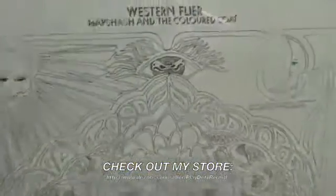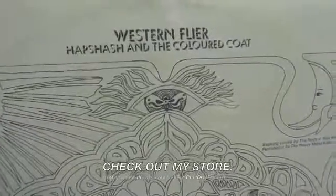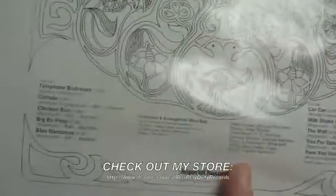Yeah, this is definitely one to keep an eye out for, guys. Western Fleer. I never even heard of this. This is pretty badass. It's on Imperial Records. Pretty good.